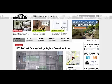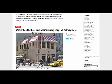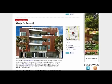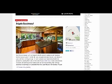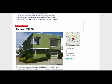Now here's Grub Street. Let's go back to the front page and scroll down a little bit and look at how pretty witty a lot of this content is laid out. What's for dessert? When you go through and read the blog, it's just a little different the way the content is pushed out there. So how do we get that online loyalty? I think a lot of it is providing a little bit more content than just the listing and sold data and trend analysis. It is the restaurants, the review of the little boutique designer, things like that.